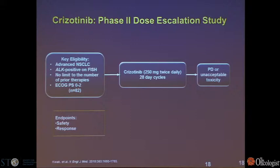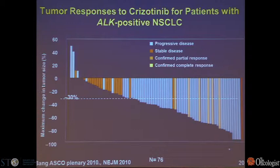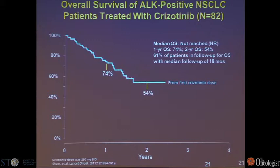The response rate was around 60%, and the disease control rate was 90%. This is one of the waterfall plots that we like to use, where if you're below the 30% line right here, it's indicative of a response, and if you're above it, it indicates progressive disease. This is from the time of the first dose of crizotinib. At 2 years, around 54% of patients were alive, and that's much better than what we normally see in lung cancer trials.